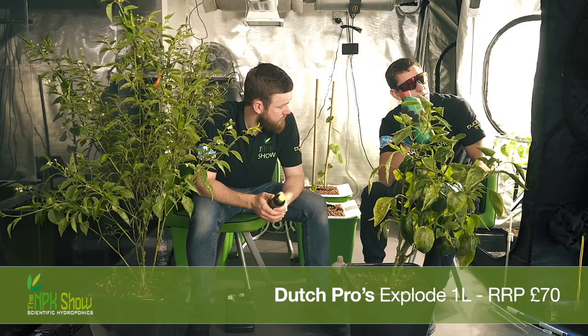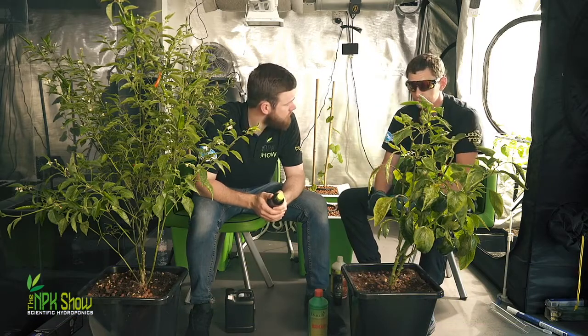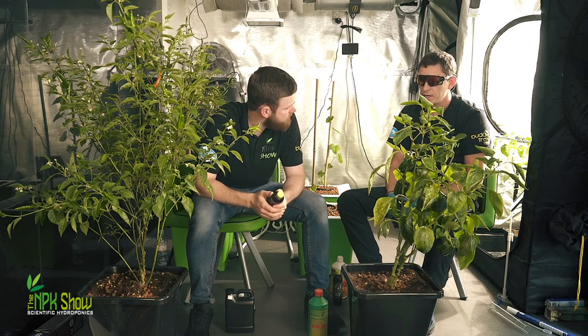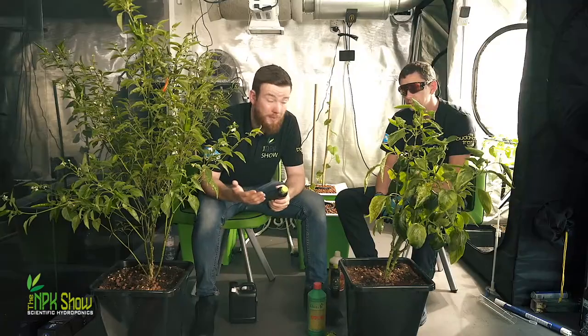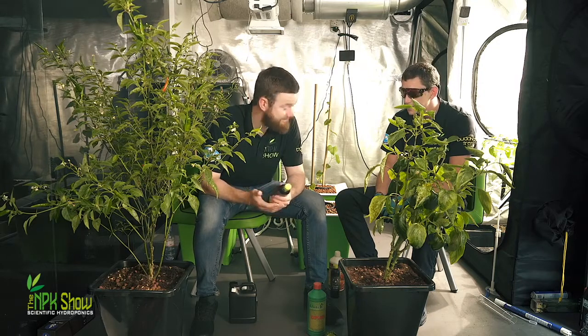And this is Dutch Pro Explode. This is what we'd call a boost product. Now, this product is very, very good at doing what it says. It makes your flowers explode into life. Explode in size? In size, in weight, in flavour. The great thing about this product is 1 mL per litre. So it's pretty concentrated. It also has PK inside it. Exactly. So it's an all-in-one.